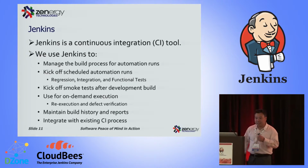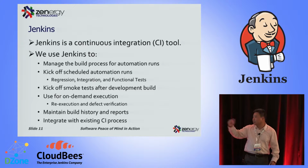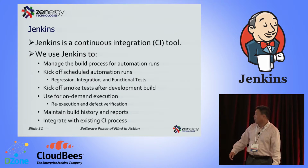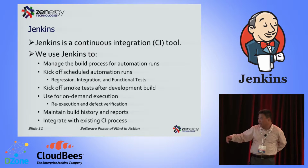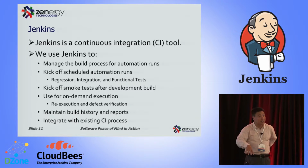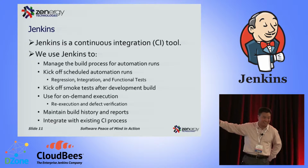Jenkins, continuous integration tool. All right. Manage the build process for automation runs, kick off the job, okay, on demand. All right. Maintain build history. You guys all know this. I'm sure, if you show up at this conference, you know what Jenkins is. All right.